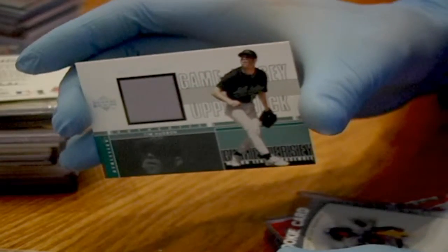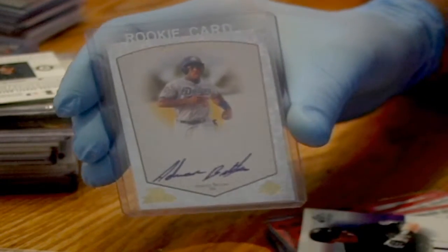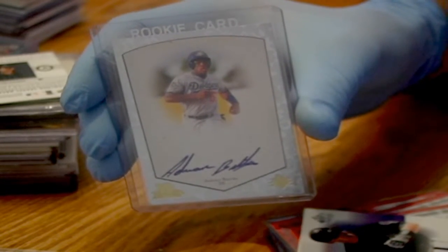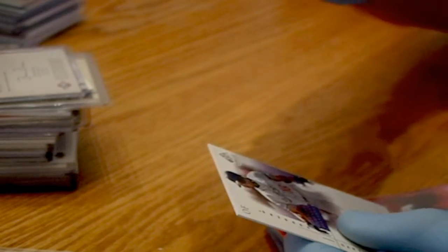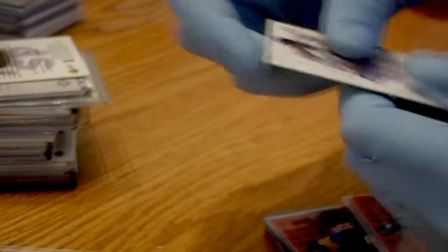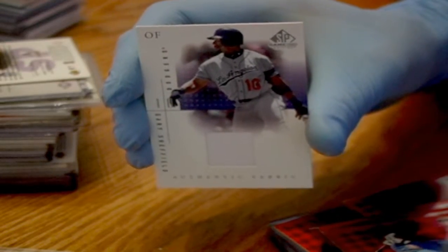Next card is probably the second best card as far as value goes. Shocked by how much these went for, I didn't think. Adrian Beltre. I saw a PSA 8 on eBay and it was over $50. And this one's in nice shape, so I'll probably ask for around the same. Should sell. So Matt Williams. Gary Sheffield.